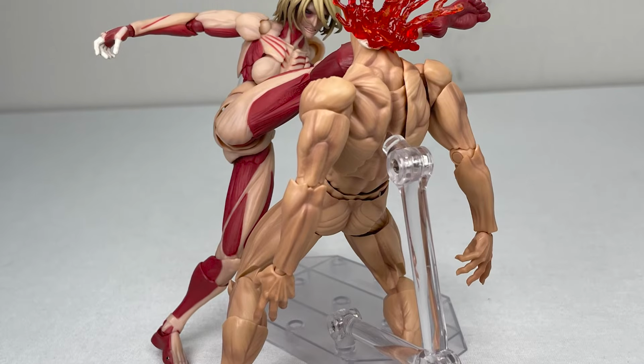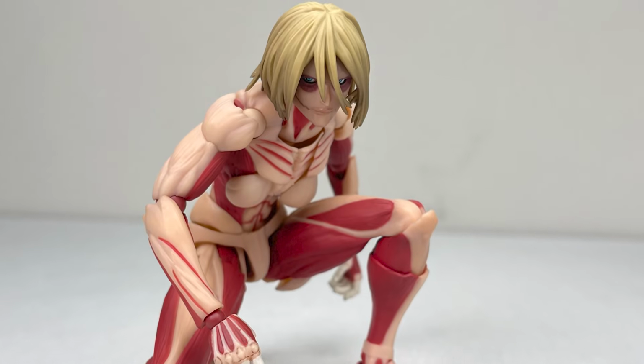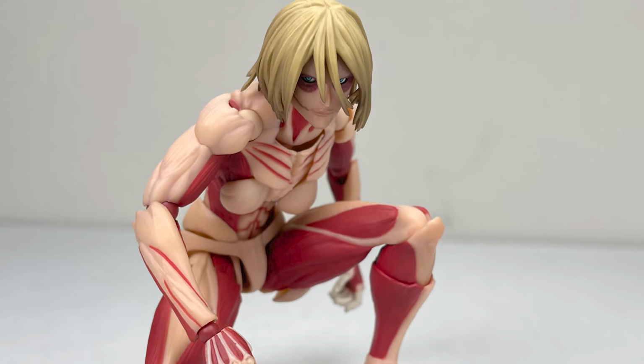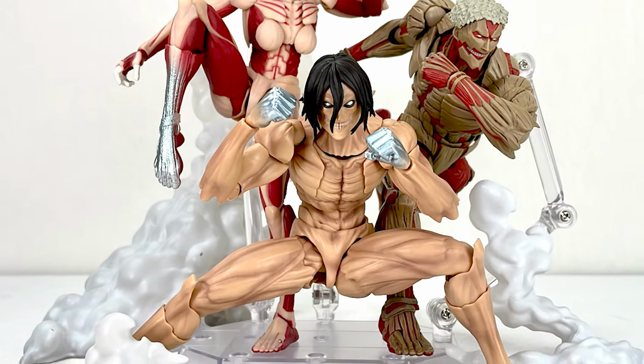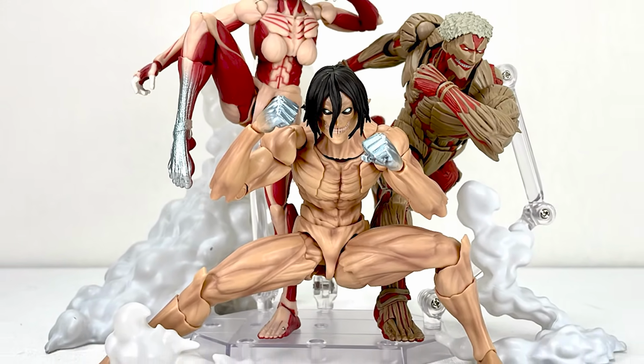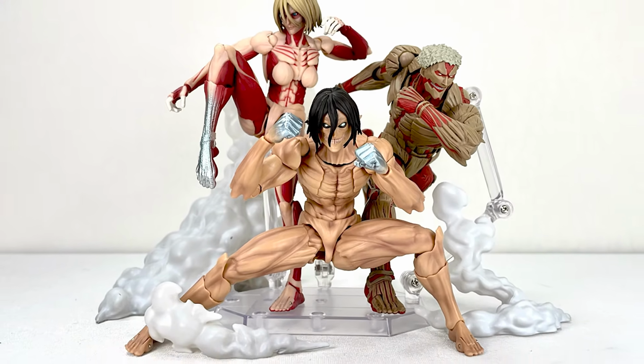Of course, the Attack Titan had the Titan hardening fist, and the Armored Titan doesn't need that because his name is the Armored Titan. So I'm not too sure what other accessories I would have included, other than, again, I think some power, like lightning and smoke effects, would be really cool. But just for what is given now, I love these figures.